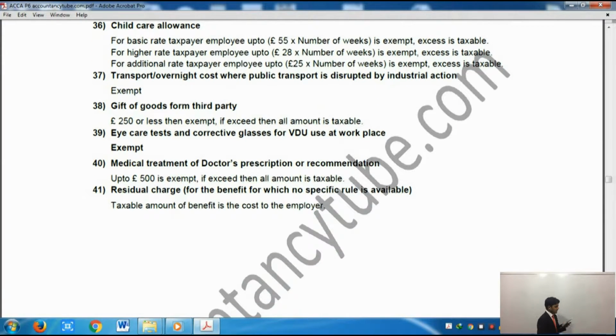After that it says childcare allowance. Now, childcare allowance, there is a way to calculate. It depends on the level of salary, how much you are earning. Now what I'm saying, I'm not saying earning, I'm saying salary. If your salary is coming into the basic rate band, it will be different. If it is coming in the higher rate band, it will be different. And if it is coming in the additional rate band, it is going to be different. Now for a basic rate taxpayer, employee up to £55 times the number of weeks is exempt and excess is taxable.